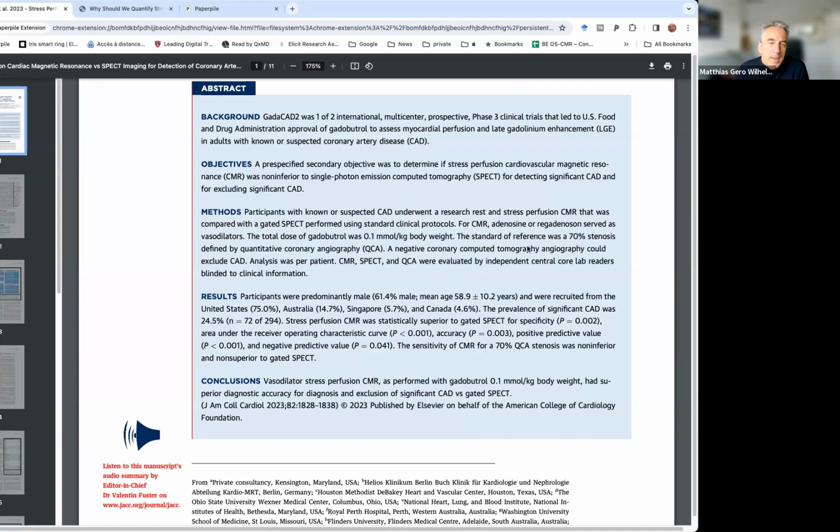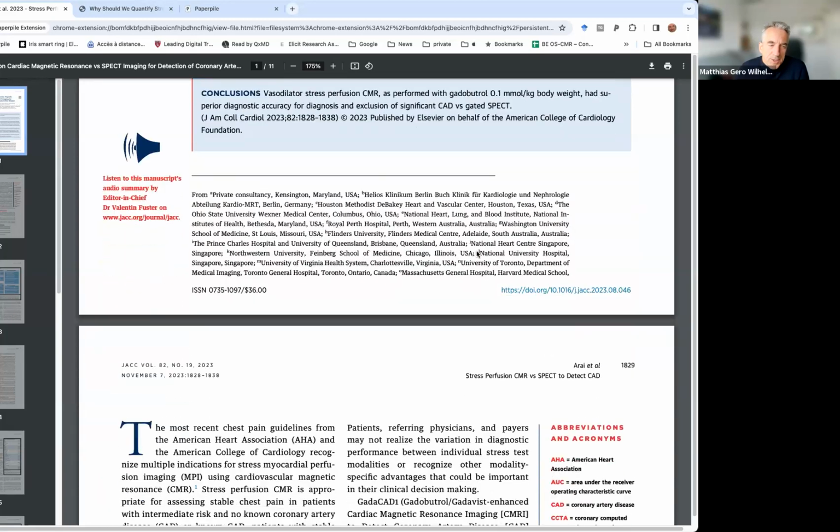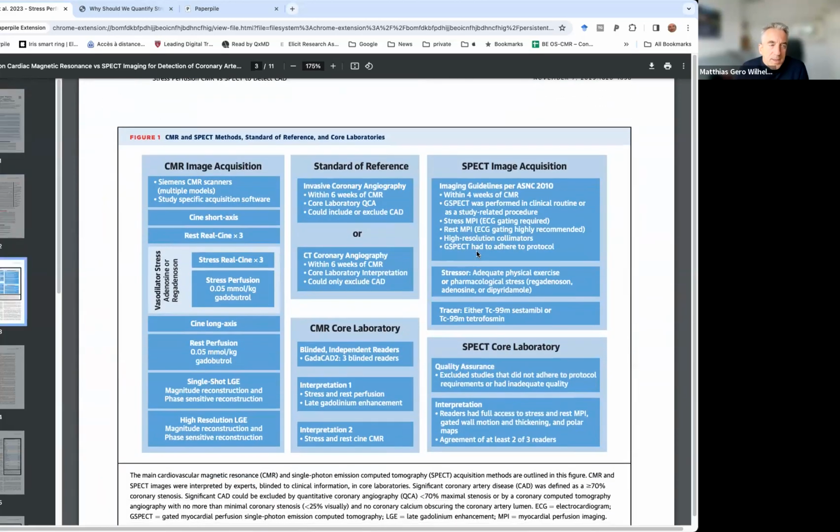We also allowed a CT to be used to rule out coronary artery disease. And the analysis was per patient. So here you see the protocols. For the image acquisition, there were Siemens scanners because the study was partially funded by Siemens. And they had a certain acquisition protocol that was put into the scanners so that there was a standardized protocol being applied.